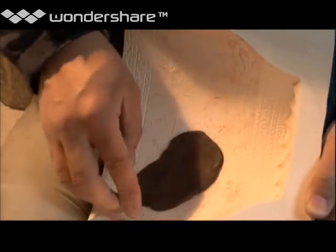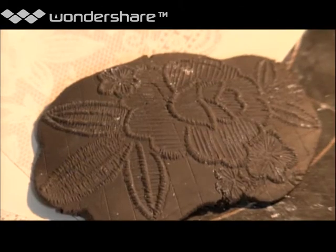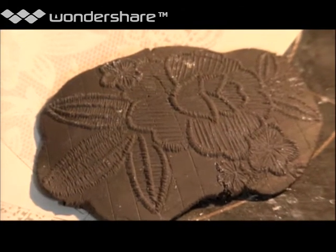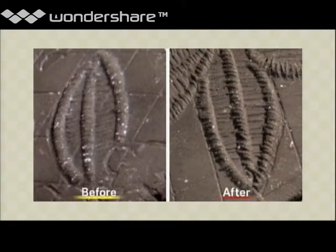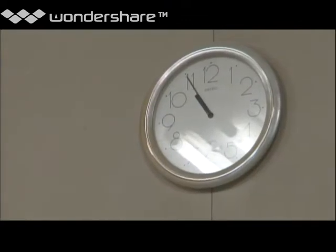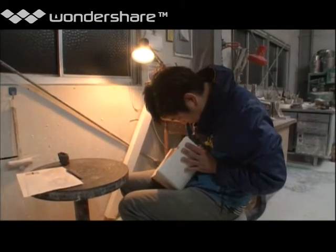He checks the section that he just carved. Now the lace is looking more authentic. By carving deeper than he did at the start, Yoshihashi has increased the definition. He has also added more fine lines to enhance the hand-stitched feel. This work takes concentration and determination. Yoshihashi battles on.